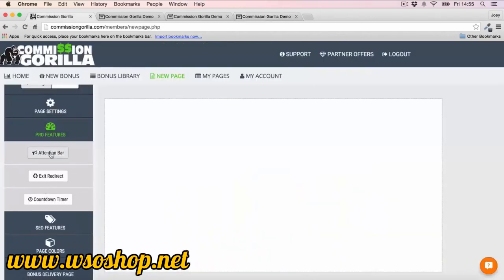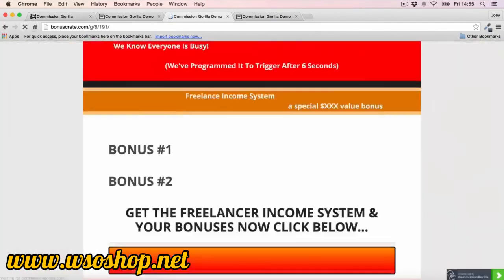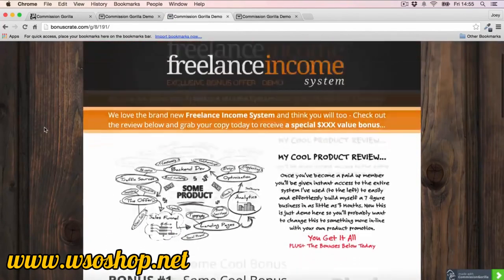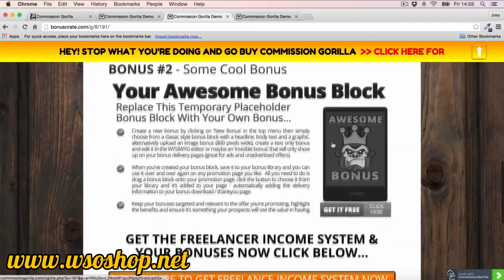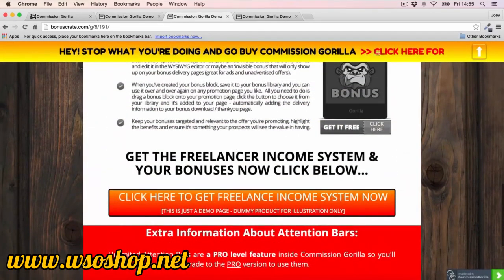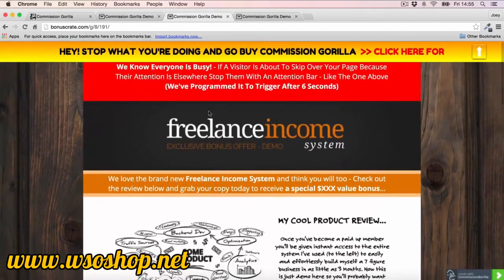And the last thing is an attention bar. So attention bar, I want to show you a little example. Let me refresh this page. Again, this was built using Commission Gorilla. Great tool, obviously. After a couple of seconds, what we'll see is the attention bar drops in at the top just like that. This is a great way to redirect your viewer or prospect's attention, because they might be scrolling through the page, losing attention and just skimming through, not really paying attention. But when that bar pops down, it will grab their attention. So that's a very cool feature as well.